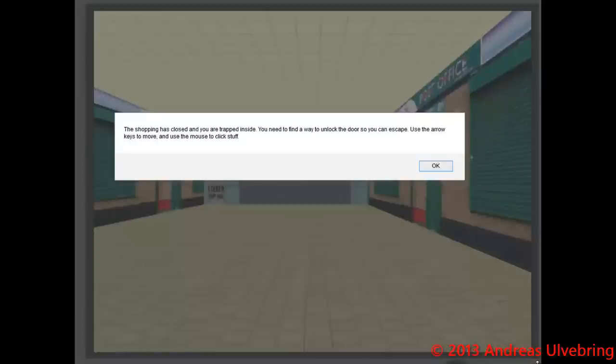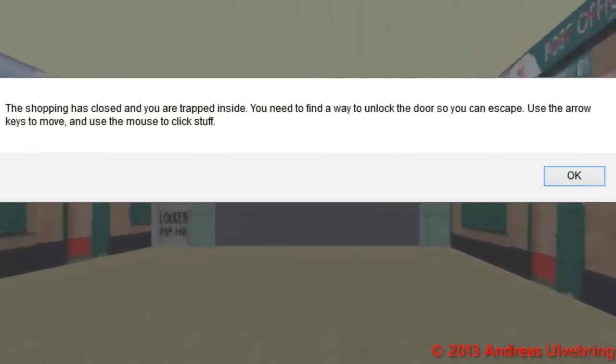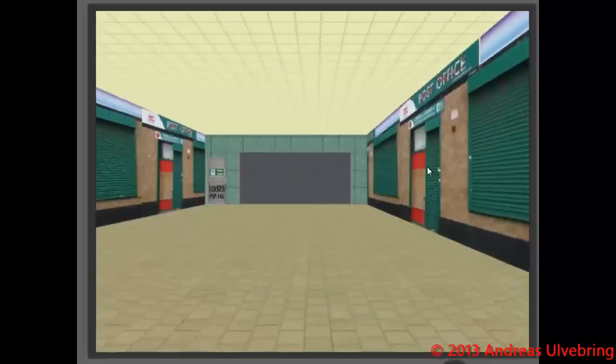The shopping has closed and you're trapped inside. You need to find a way to unlock the door so you can escape. Use the arrow keys to move and use the mouse to click stuff. Okay, copy that.